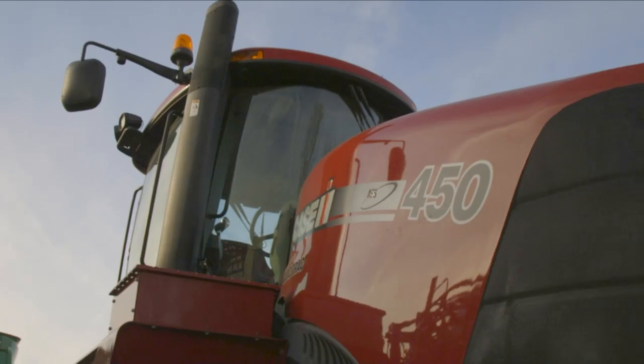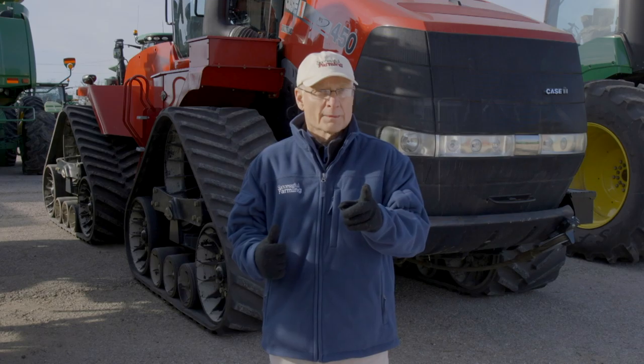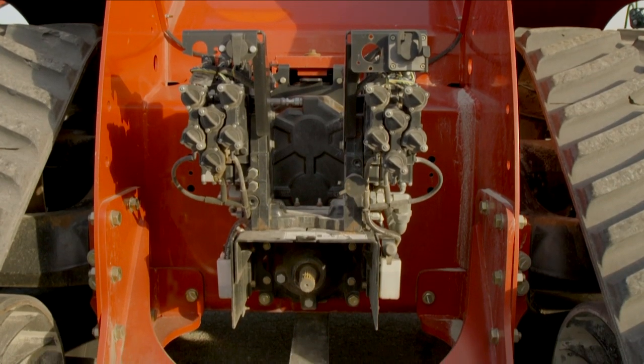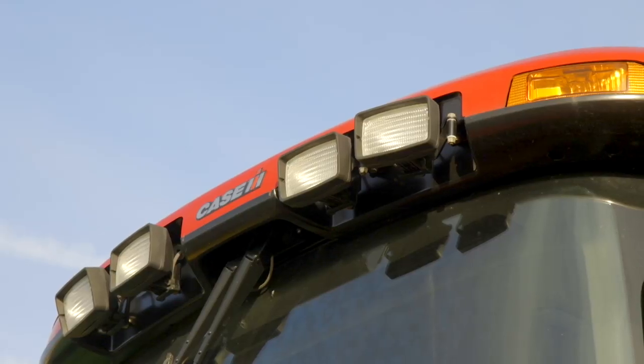I'll say this much about this particular Quadtrac. It is in excellent condition and very well maintained, and well equipped as well, with 30-inch tracks, 6 hydraulic outlets, 1,000 PTO, luxury cab, and HID lighting. This tractor would be an ideal addition to a mid-size to large farming operation.